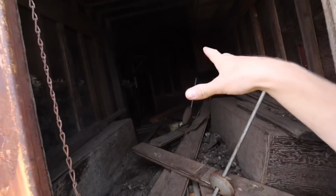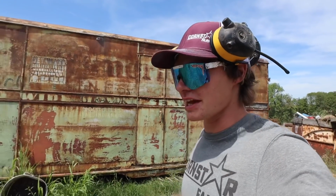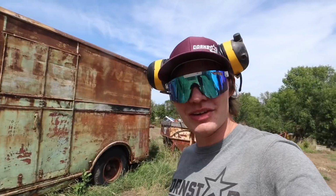That trailer. The inside of this thing is full of junk. I'm gonna pull out all the stuff that can break, then I'm gonna go get the telehandler, and we're just gonna rip this thing apart. I look forward to this.